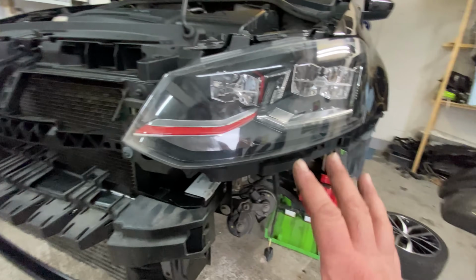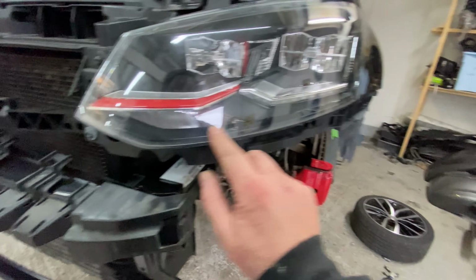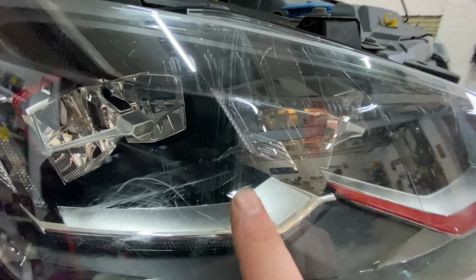Right, I want to move on to the headlights. This one ain't too bad, don't get me wrong. I'm still going to have a little play with it because I want to try and get them as good as I can, as perfect. But this one, you can see all the scratches in it.